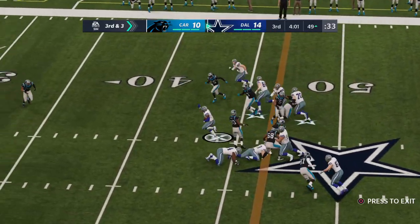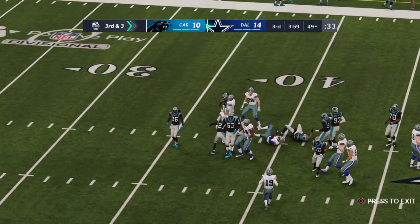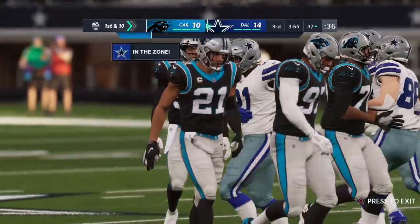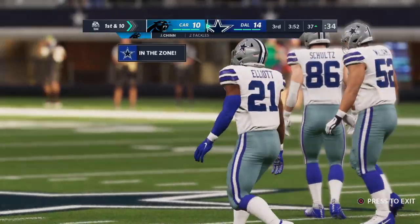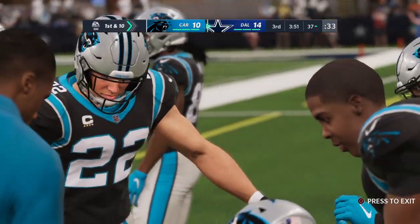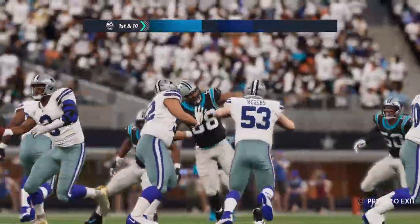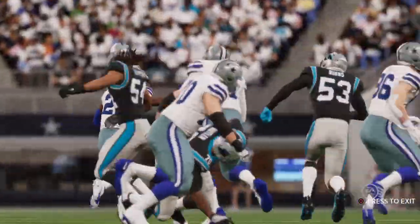And on 3rd down, Elliott. And he is tackled inside the 40, not quite to the 35. It's a gain of 12, and the Cowboys pick up the first. Boy, where would these guys be without his performance on the ground? That puts him over 100 yards now for the afternoon, and I tell you, he seems to be getting stronger as the day goes along.